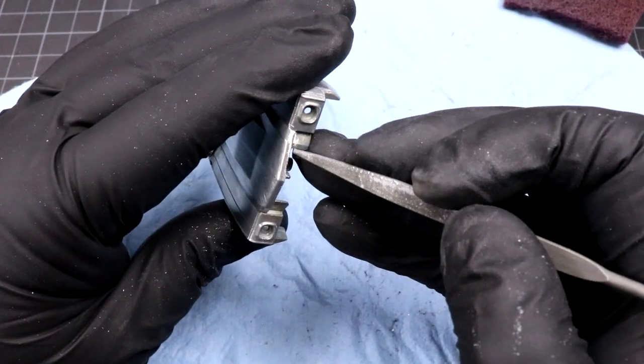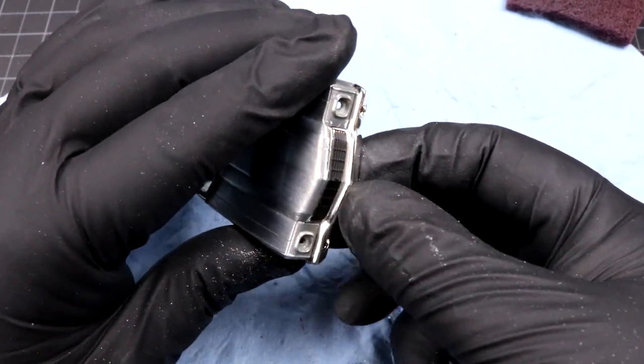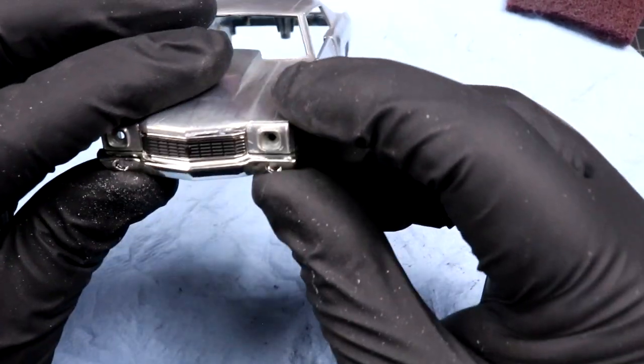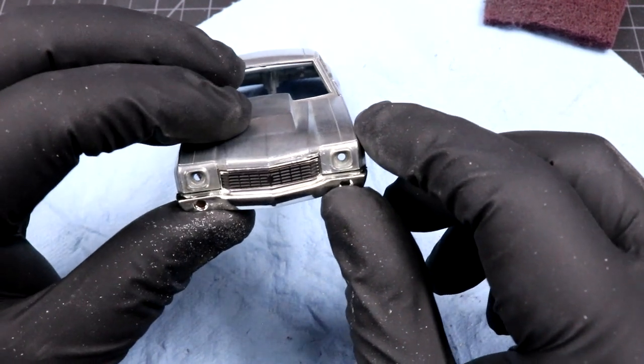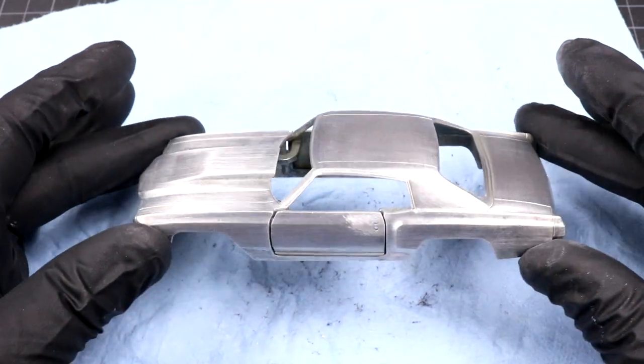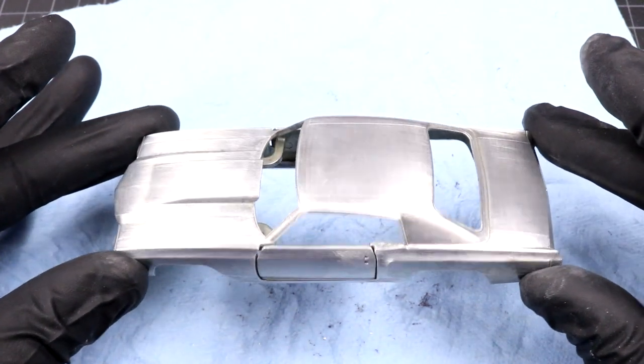Might have to put a little bit of a wash in there or something just so there's a shadow when everything is said and done. But there is a gap there on one side. That's all we needed. Okay, I'm going to go give this a rinse, a little degrease, and we'll come back and we'll start doing some creative taping.